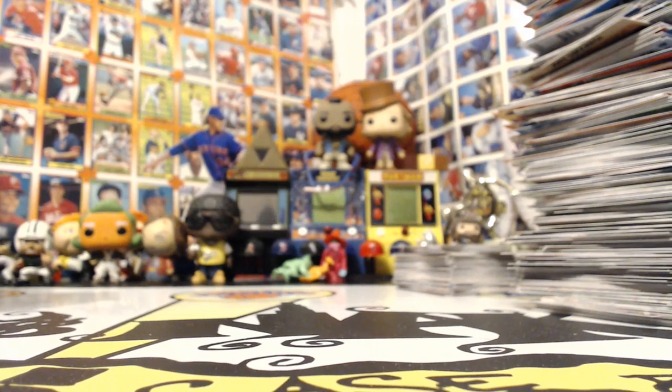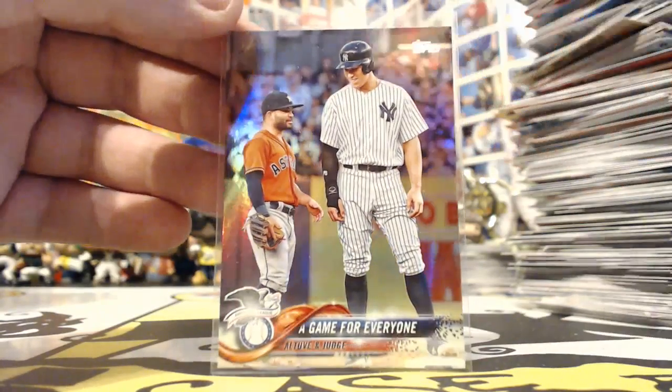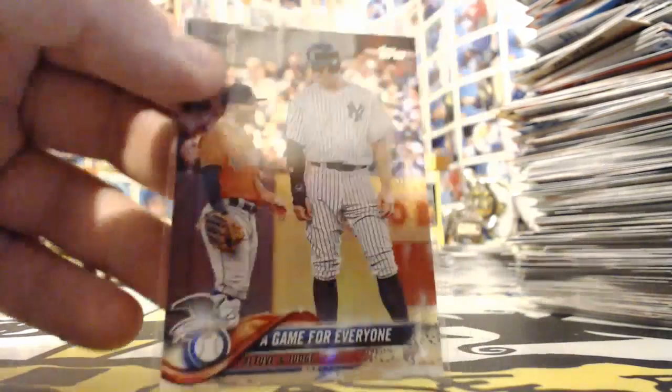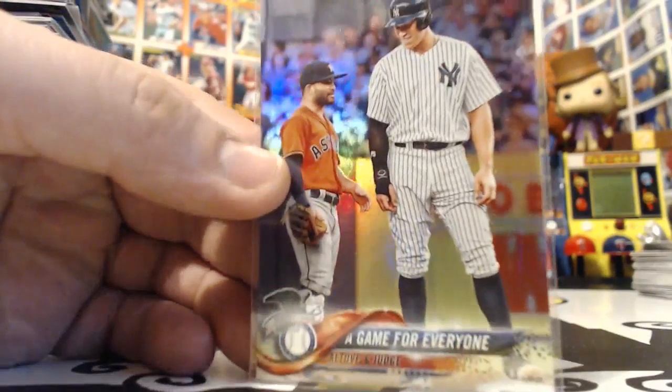Oh, we got a roll of dice for this. All right, odd will go to Astros, even will go to Yanks. That's a rainbow foil of Altuve and Judge. Odd, Astros, even, Yankees. And we got a six. So the Yankees, that was my big jumbo dice. Didn't have a lot of pop on that roll. All right, so right side Yankees.